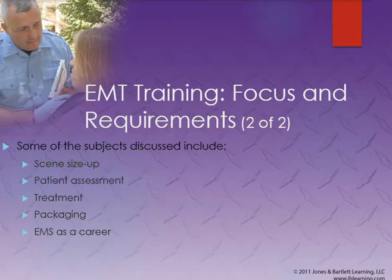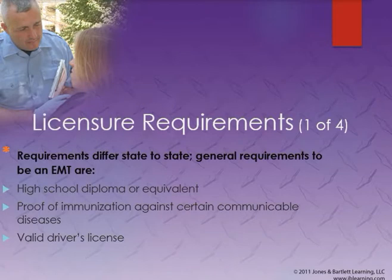Packaging is no different in what we do. You just may have a line hanging off of somebody. And then in your EMS career, you're going to see a little bit of a bump in most cases in your pay, and your availability to get jobs will be a little bit easier based on what you can do for your patients in the field.